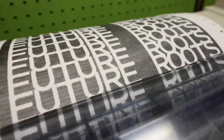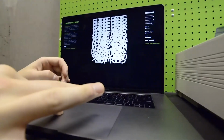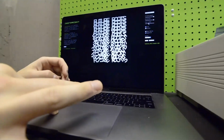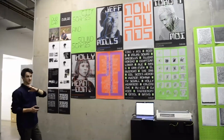He then connected that poster generator to a dot matrix printer and created a really interesting mashup of new technology using code-based operations and older technologies, output devices like the dot matrix printer.